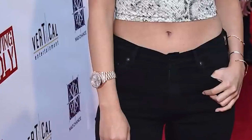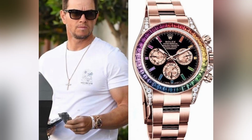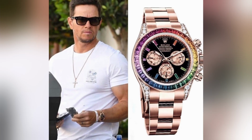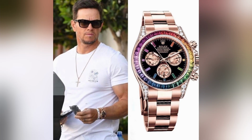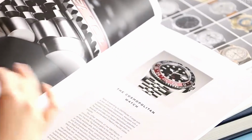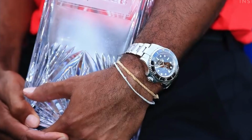The automatic caliber 4130 powers the watch, which is water resistant to 100 meters or 330 feet. So yes, you can swim with this watch on your wrist. I wouldn't usually advise that, but with this watch, I think it's a great idea. Imagine the glistening underwater at the beach.